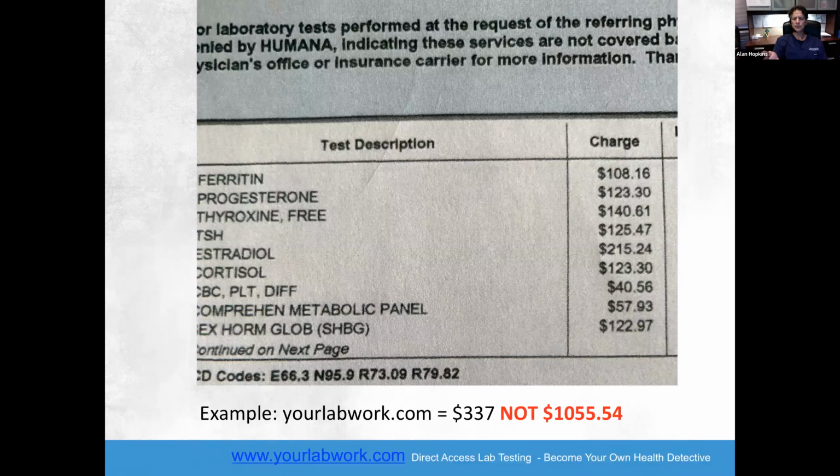And here's the issue as relating to cost. When a person has a very high deductible, they oftentimes will get these bills. This is an actual explanation of benefit bill that was brought into me by one of my patients who said, is there anything that you can do? These tests are so expensive. My deductible's $10,000, and you only ordered like 9 tests here, and the bill's over $1,000.